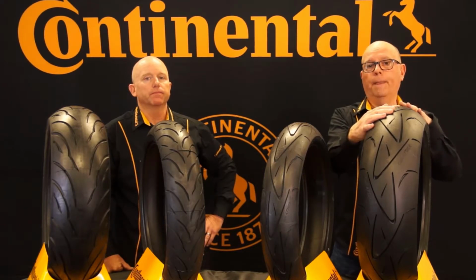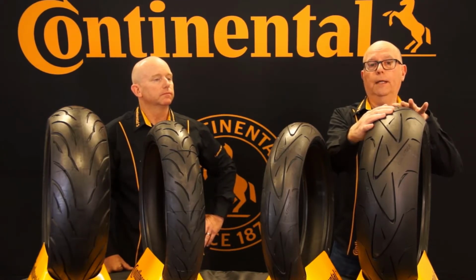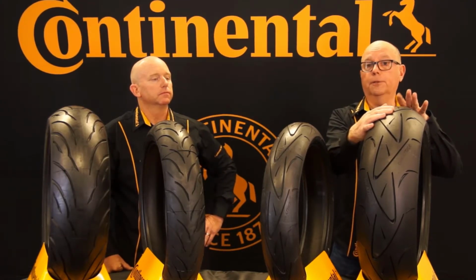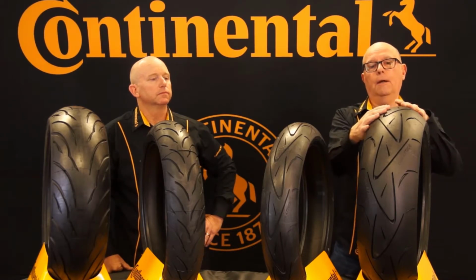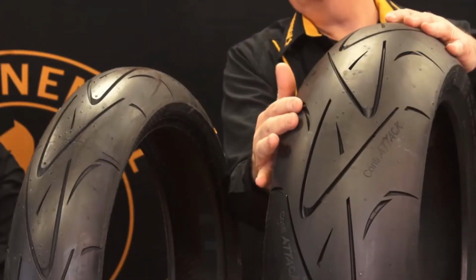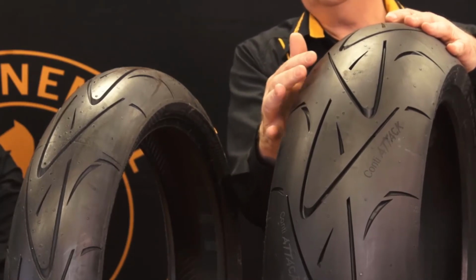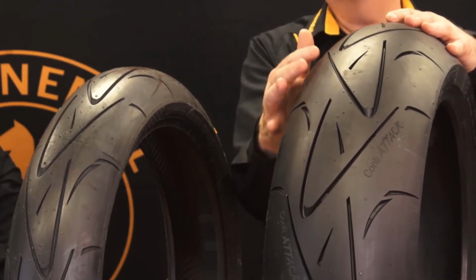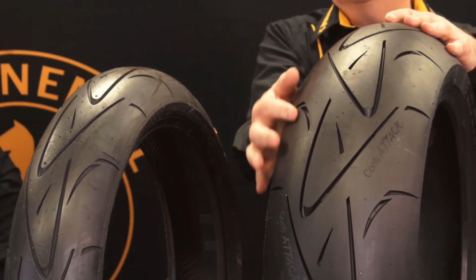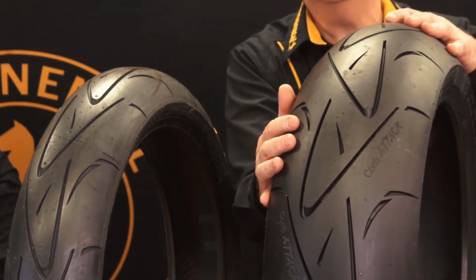Now, state-of-the-art modern polymer compounds in the SportAttack as well, and they're engineered for excellent wet and dry grip and a high level of durability in a Hypersport tire. Now, what's the difference between a Hypersport and a sport touring tire? Well, a Hypersport tire has a lot more uninterrupted tread surface. So instead of the large drainage grooves that we saw in the Motion, we have much tighter grooves, and we have these large uninterrupted areas at the edge for maximum grip at large lean angles.